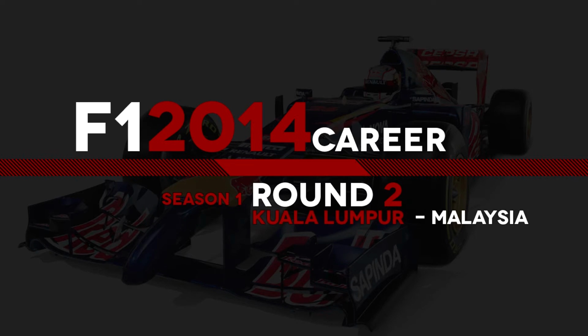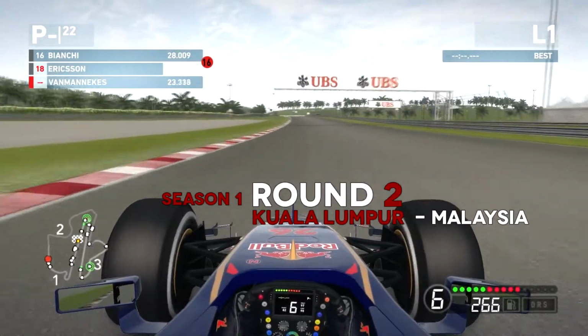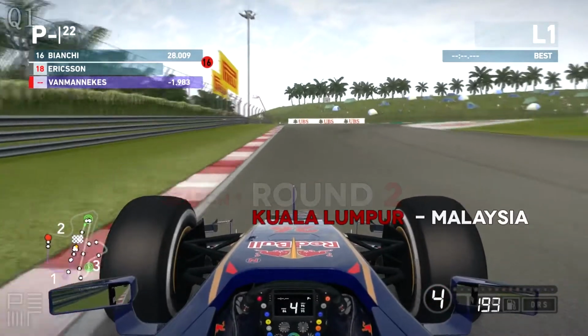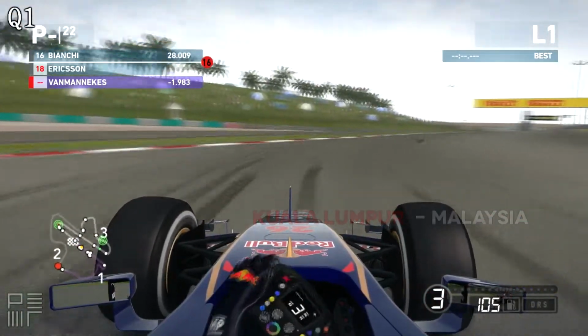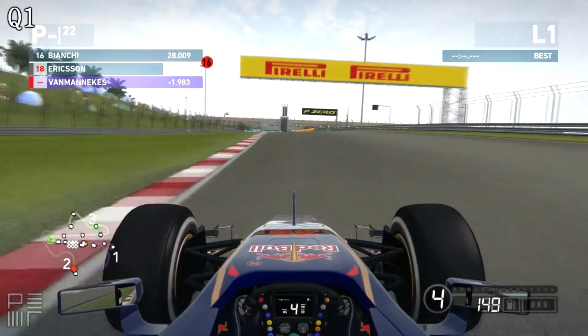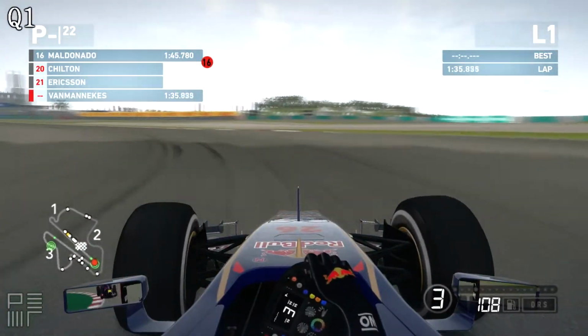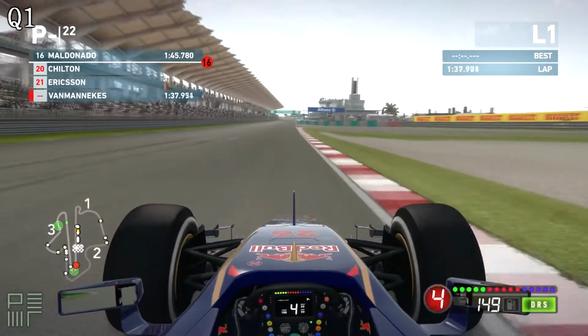The Toro Rosso, Kuala Lumpur, Malaysia, track red, and here you see images of my first lap into Q1, starting straight away on the soft tyres. You can see I set a purple first sector, which is a nice way to start qualifying. And here we find ourselves at the end of that very same lap.